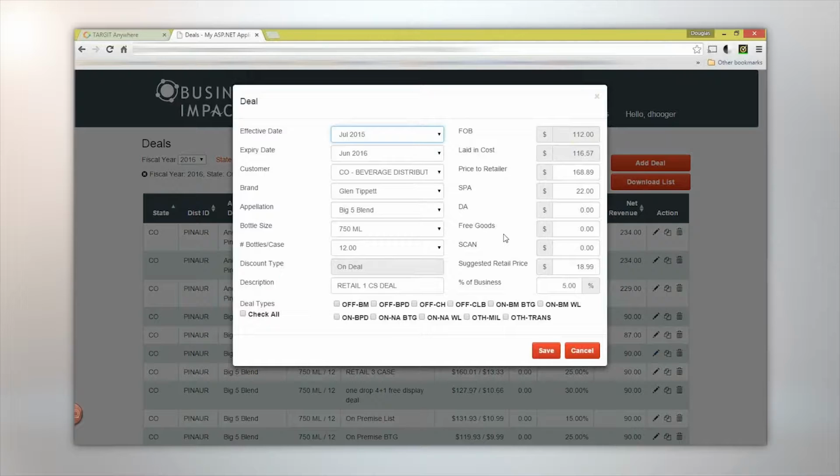They put that all in their top line. And then you have your price to retailer, which is what the retailer is going to be paying for this on this particular deal. And then there's the different deal types.